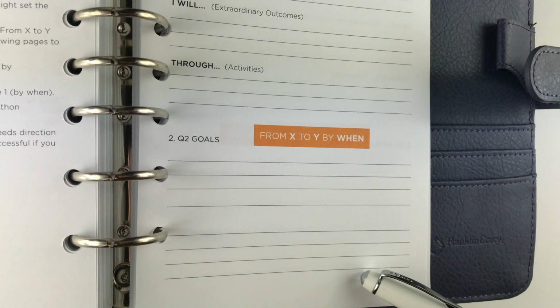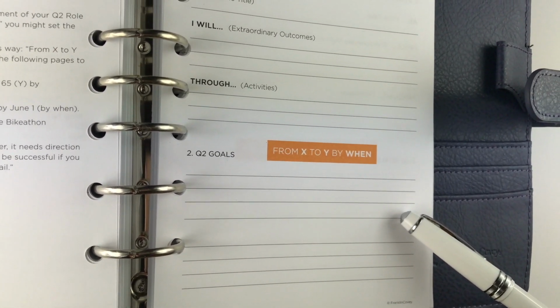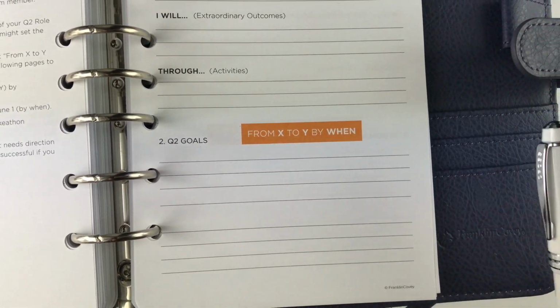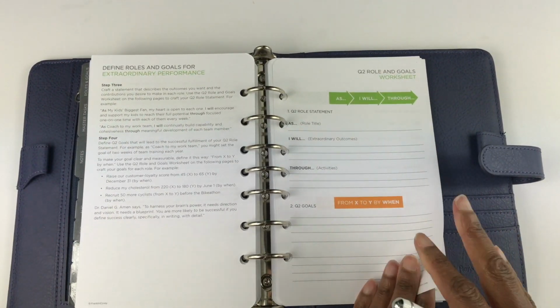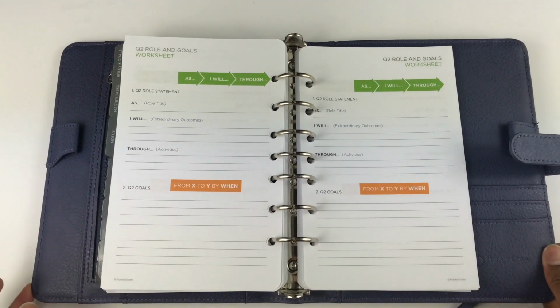Then here it has Q2 goals. In this section, you would write when you plan to achieve these goals. So for example, with that, I could put that I plan to give her a call on Mondays, Wednesdays, and Fridays. Now, I talk to my mom often, so I'm just giving you an example of how you could fill this out. But I really like this.